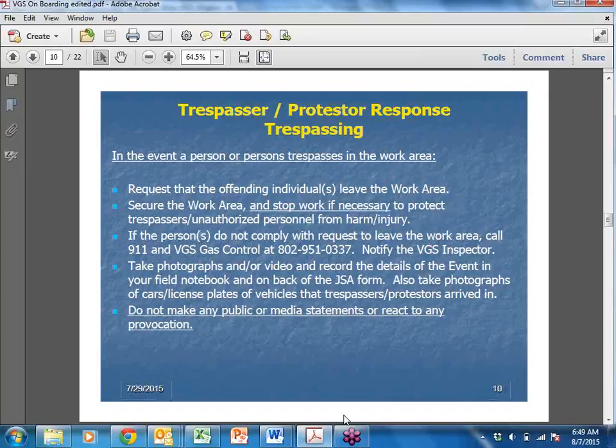Here's the call number, 802-951-0337. That's the Vermont Gas Control. If you see them set up at our job, they would love to know about it right away, so hopefully they can take care of the situation before it escalates, especially before the media gets there.